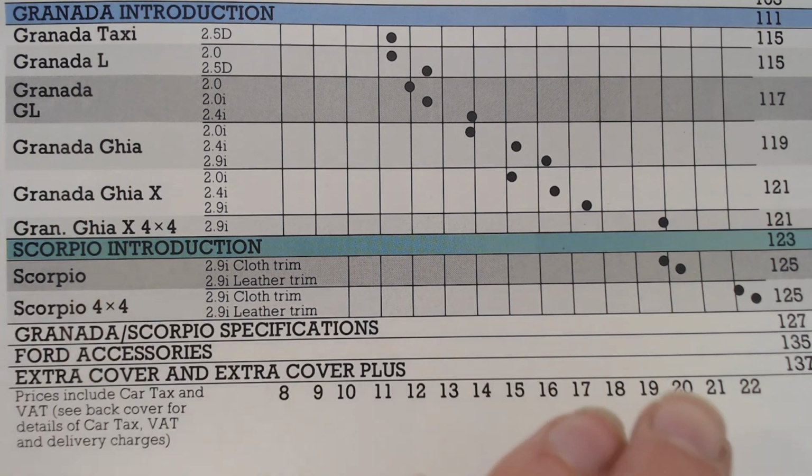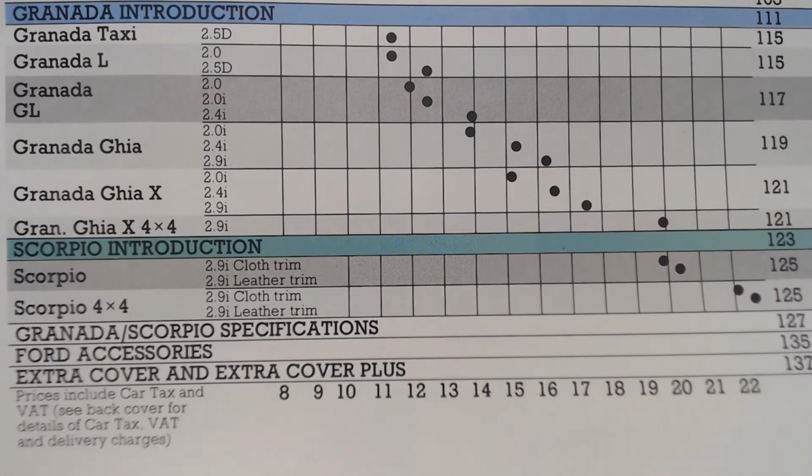Obviously the Scorpios are expensive, so I'm going to exclude the Scorpios because I think they're just too much money. We're going to be a little bit sensible here. We could go all the way down to get a Granada taxi and have a very unusual poverty spec Granada if we wish, but I don't think we really want to go there with the Granada. We want something a little bit nice.